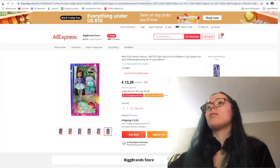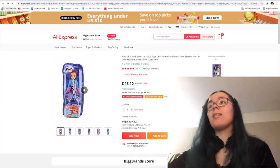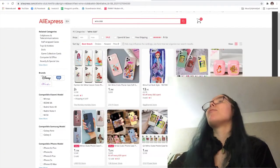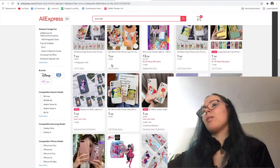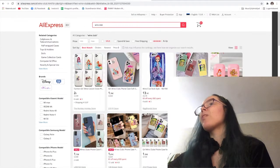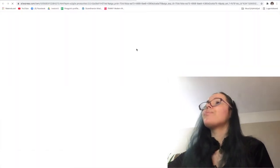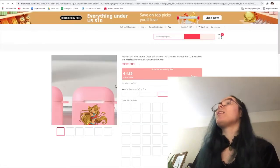I love these skirts. These skirts seem to be hollow, and I need to stop looking at them, because otherwise I'm going to buy them, and then this video will be more interesting for you, but more expensive for me. I wonder if it actually looks into my previous searches as well, because I have been looking for phone cases.